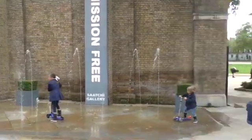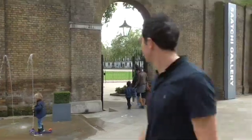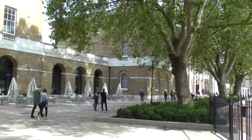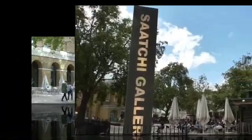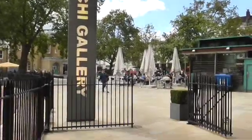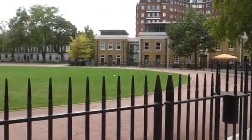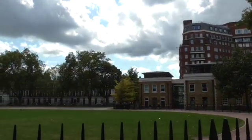Okay, what you have here, when you go through the gate, is the Saatchi Gallery. Okay, this is a little view of the Saatchi Gallery. Okay, what I'm going to do now is head back onto the King's Road and carry on. And then what I'm going to do, I'm going to turn over there down to my left, Cheltenham Terrace, and we're going towards the Royal Chelsea Hospital.